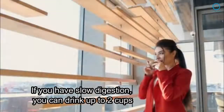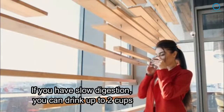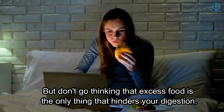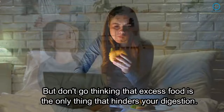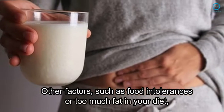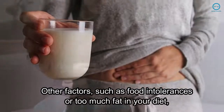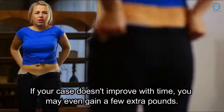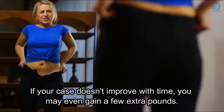If you have slow digestion, you can drink up to 2 cups of this tea per day to improve the symptoms. But don't go thinking that excess food is the only thing that hinders your digestion. Even your mood can affect it. Other factors, such as food intolerances or too much fat in your diet, are harmful to digestion. If your case doesn't improve with time, you may even gain a few extra pounds.